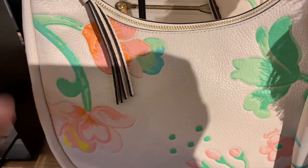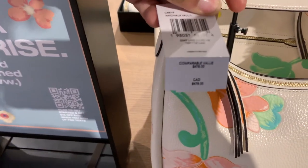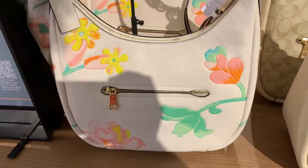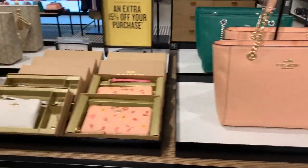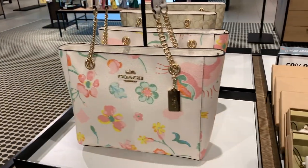Look at the detail on this hobo bag. The flowers are just beautifully adorned on this pebbled leather. It is so cute. I love the little scarf they've attached to it, and it gives you a back pocket where you can throw in your credit card. They have these signs throughout where you could scan it and create a greeting card for your mother, which I thought was unique as well.